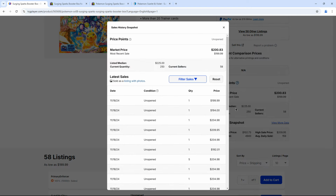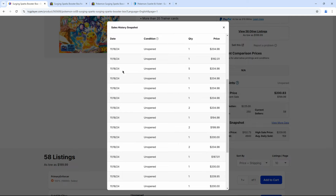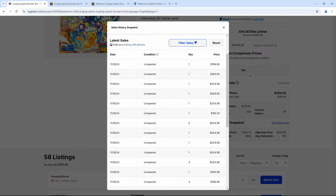that there is no slowdown of sales. Look, this is all from today. And these 199, this doesn't include shipping. I bet you a lot of these included some shipping, but yeah, we're not seeing any slowdown, guys.